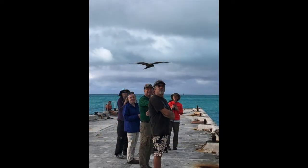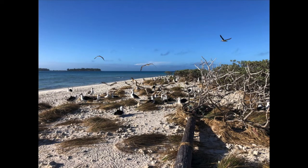We were waiting for the boat to collect us from Eastern when we were buzzed by this inquisitive black noddy. And on the very last day of counting, a few of us rowed over in the boat to count Spit. And what a sad sight that was.